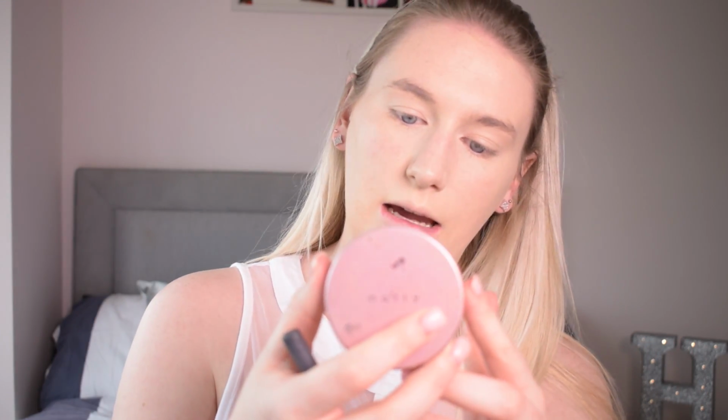I want you guys to have a flawless base for all prom deals. So once I've done that, I am going to set under my eyes just so I can then go onto eyeshadow, and I'm going to cream contour. So I'm not going to set my face. I'm just going to set under my eyes with this Mally Poreless Perfection Skin Finisher Powder.